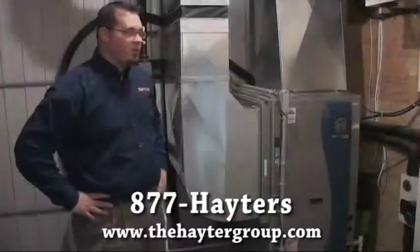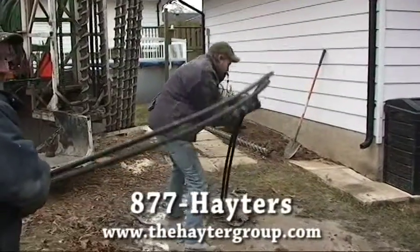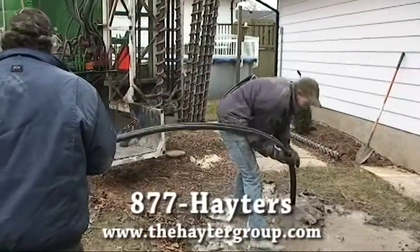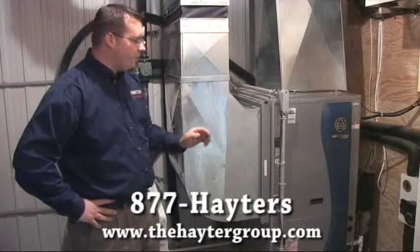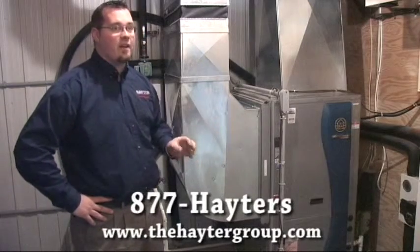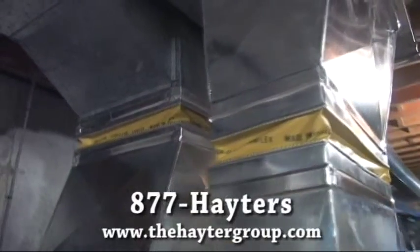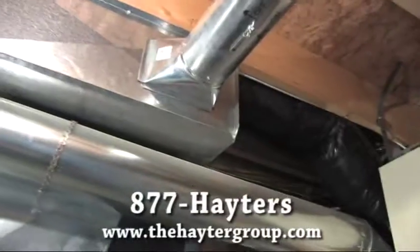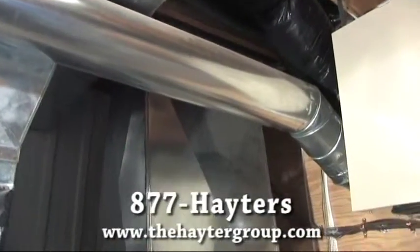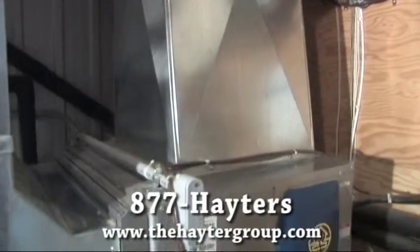So this is a typical install at Hayter's, a geothermal system, where the pipes actually come in from outside and go into the flow center module station to be pumped and circulated through the heat pump. And that's where we extract the heat or reject the heat. Now the heat pump changeout retrofit, 90% of the time, all we have to do is change the main supply plenum and the return plenum. So ductwork changes aren't a huge thing for us.